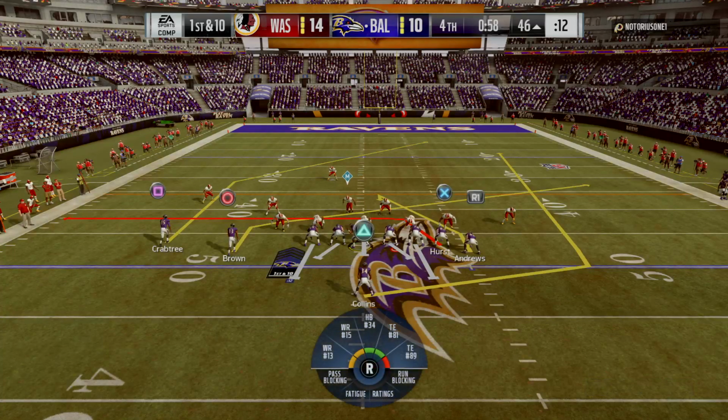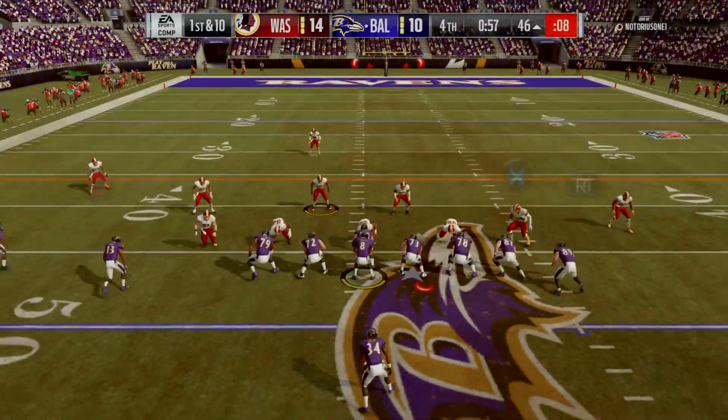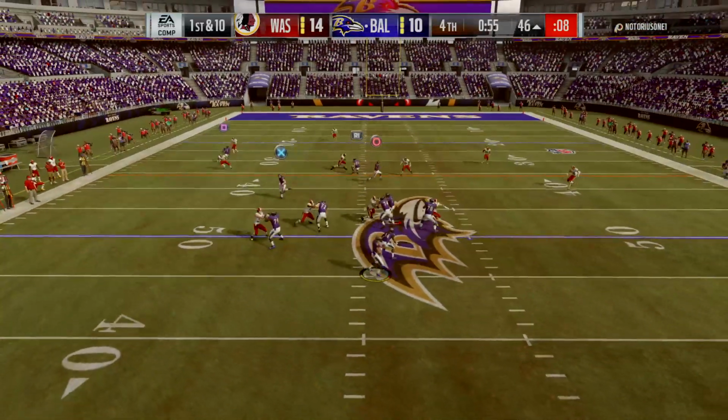All right, now, lucky 56. Lucky 56. All right, now, lucky 56. Lucky 56. They'll look to throw.